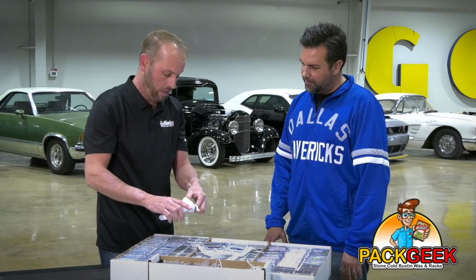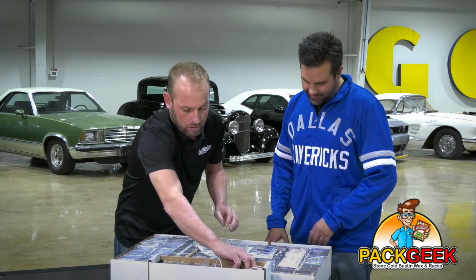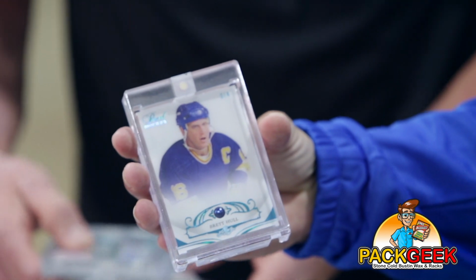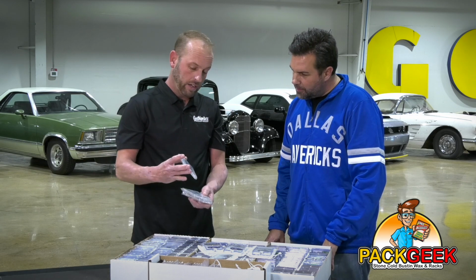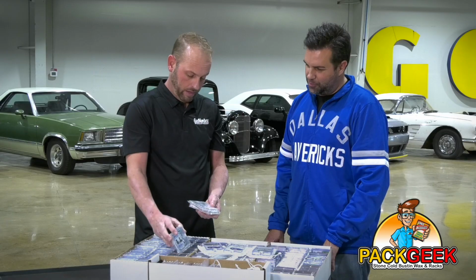I don't want to spend all of our time on that, but I was trying to find a particular card. There's the one numbered four. I'm looking for the autographs I have with Sakic. Man, these are wild. He and Joe Sakic have a dual patch autograph. This is number two of three. And then cool patches, too.